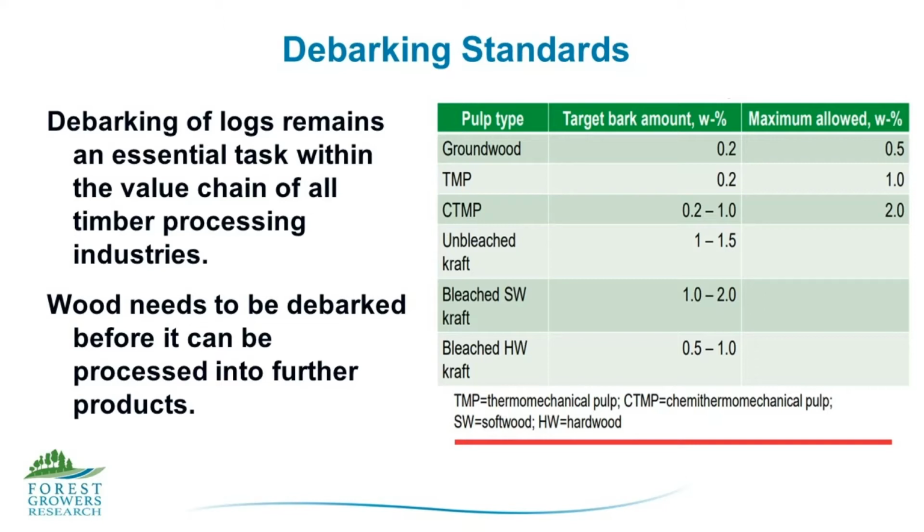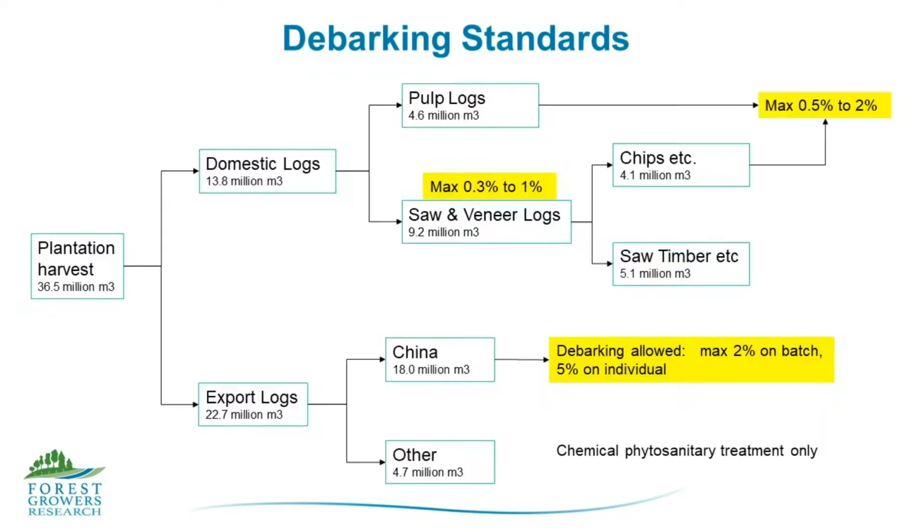Debarking of logs remains an essential task within the value chain of all timber processing industries. Wood needs to be debarked before it can be processed into further products. When it comes to debarking of logs, what is an acceptable standard? Well, pulping processors prefer 2% or less in the chips they receive.